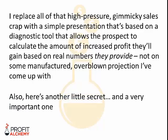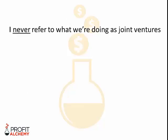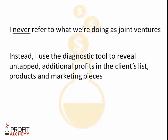And here's another little secret, and a very important one. I never refer to what we're doing as joint ventures. Instead, I use the diagnostic tool to reveal untapped additional profits in the client's list and their products and their marketing pieces. And then the way you capitalize on all those is with joint ventures.